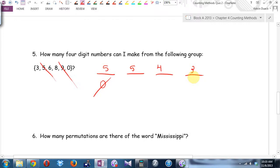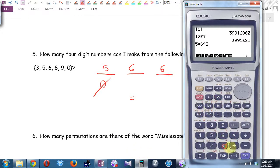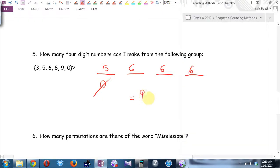Oh, can we repeat? Did I say without repetition? No, I did not. So I guess actually it's going to be, don't cross them out. You got 5. Oh, sorry, I've got 6 to pick from, 6 to pick from, and 6 to pick from because there's no more restrictions. Ooh, I got to read these carefully. It's going to be 5 times 6 to the 3rd, 1,080. 5 times 6 times 6 times 6, but instead of doing that, I went 6 to the 3rd power. Okay, 1,080. If it had been without repetition, then my method would have been correct. And the moral of the story is read carefully.